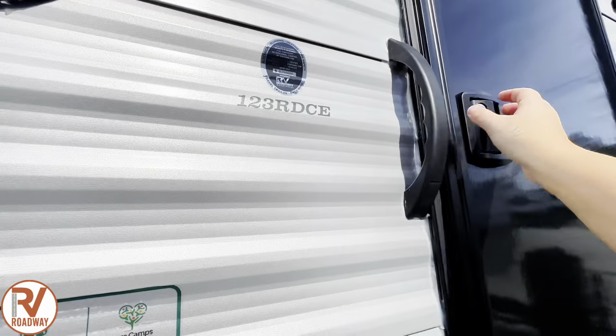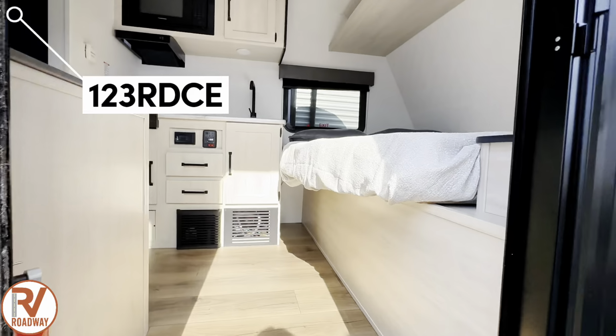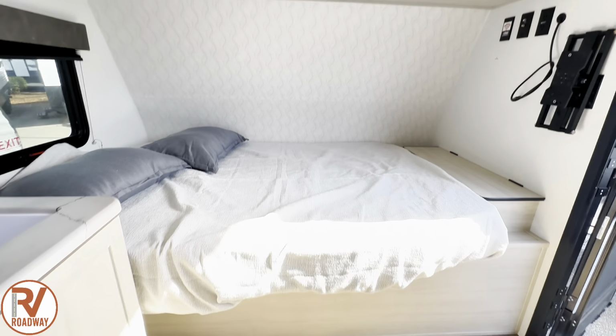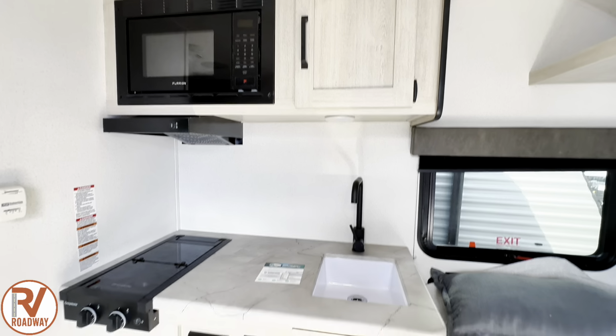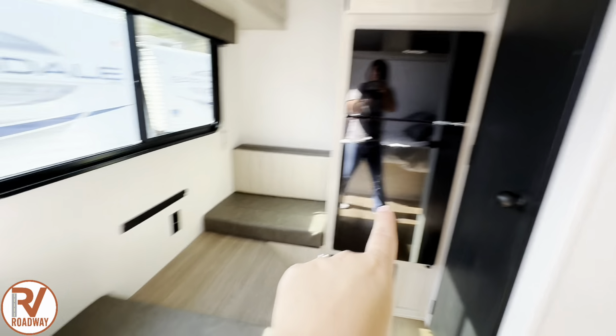This is the 123 RDCE. So this one's going to have a rear dinette, queen bed up front. And we're going to go through these very fast, guys, because I want to be very respectful of your time and show you everything we have. You do have a fully equipped kitchen. You do have a microwave, 2-burner cooktop with a sink. You do get the Furrion refrigerator.